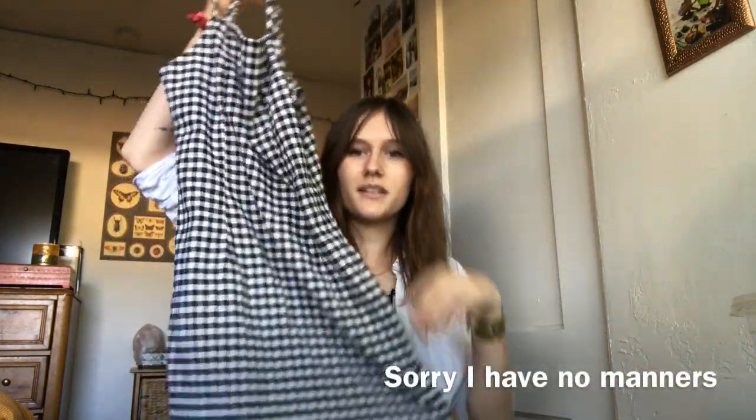Anyway, I bought a lot of things today. A lot of things that I did not need, but let's get into it. What did I buy today? I bought a shitload. And it's like super cute.